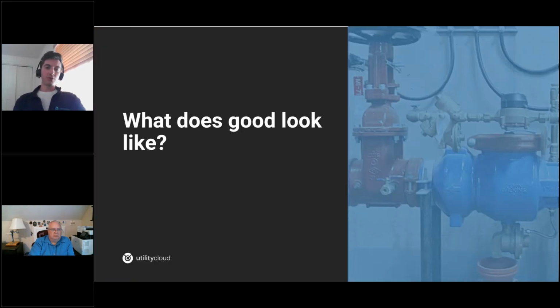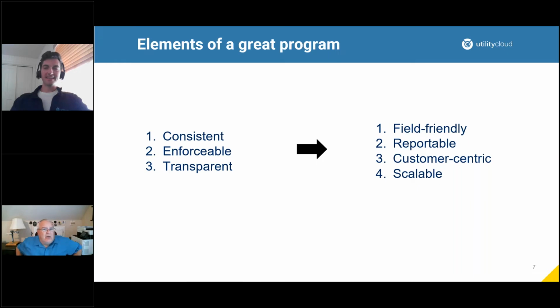All right, so let's go right into what does good look like. This will be a bit heavier on me talking, and then, as I said, we're going to hear way more from Steve. Steve, of course, we talked about this beforehand. Feel free to weigh in if I'm missing anything or if you have anything to add here.